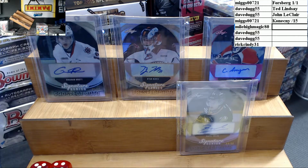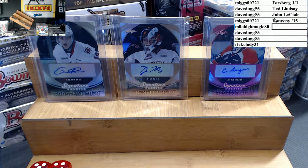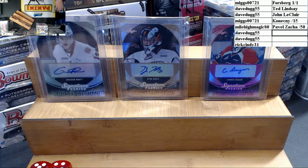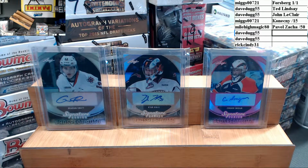Mile High Magic takes the Pavel to 50. Dave Doug for a pair of picks. So the last three are Graham Knott, Ryan Kubik, and the pink parallel to 25 of Connor Ingram.